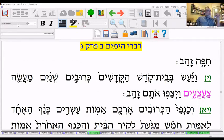So this is the way it's described here in Divrei Hayamim, Vayas bebet kodesh HaKodeshim kruvim. So he made two kruvim, ma'asei tzadwim, vayitzapu otam zahav.